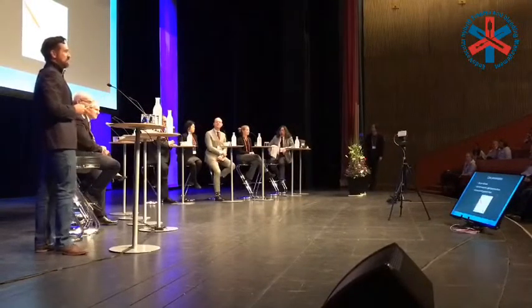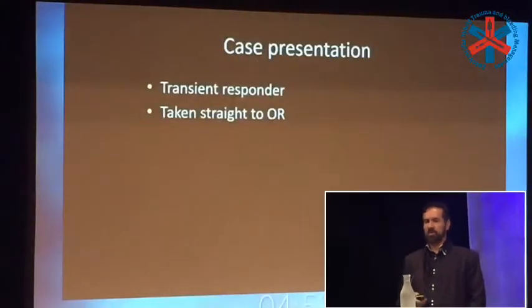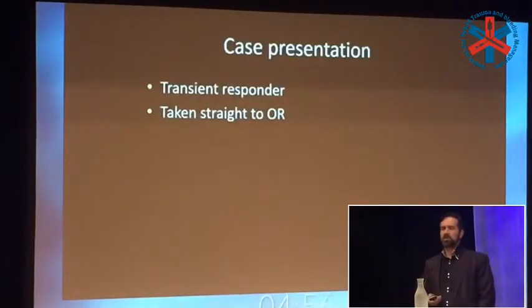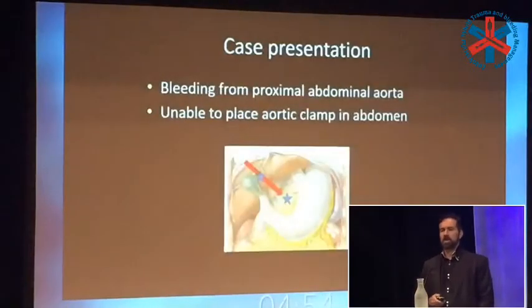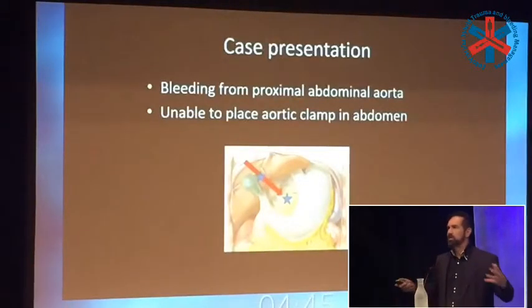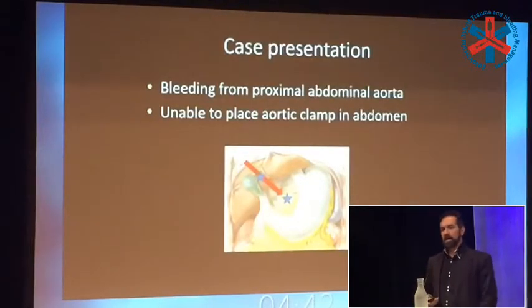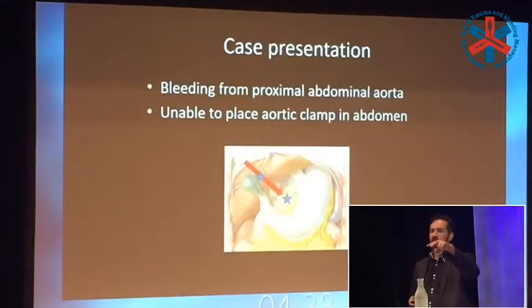It was a 30-year-old male with a gunshot wound to the right hypochondrium, as shown in the diagram, with an exit wound in the left posterior flank. He was a transient responder. We proceeded straight to the operating room and did a laparotomy. At laparotomy, he had an injury to the right lobe of the liver, which wasn't bleeding actively at the time, and a large pulsatile bleeding hematoma sitting in the epigastrium with about 2 liters of blood in his belly. It was impossible to put a clamp on the aorta above this large pulsatile hematoma in the abdomen.